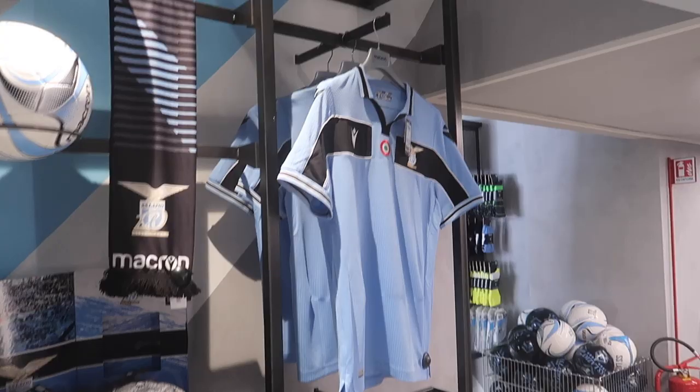We're actually in the Lazio official shop in Rome here, and they've got some great shirts. And I'll tell you what, 99 euros, can I stretch the budget to that? I don't know if I can, but it's a tiny little shop, this. But overall, it's such a great city, Rome, and I've got to get something Lazio-wise to represent the boys at the ground.